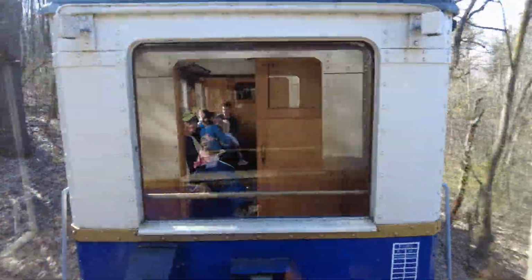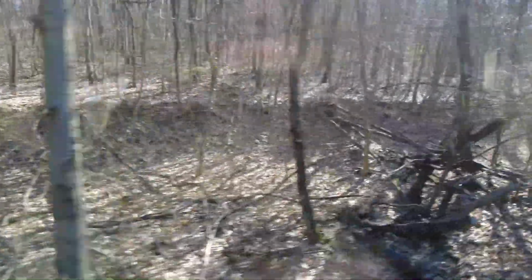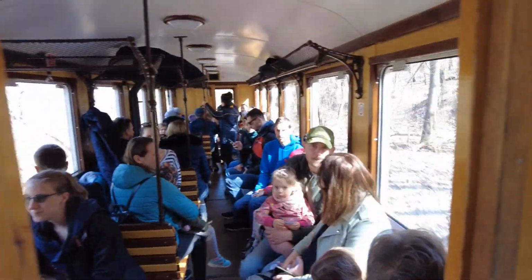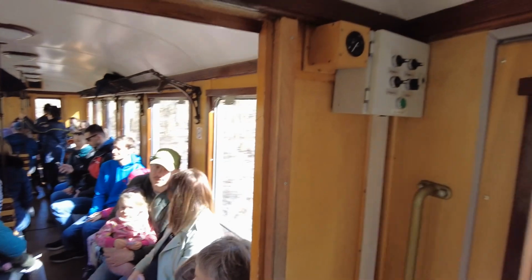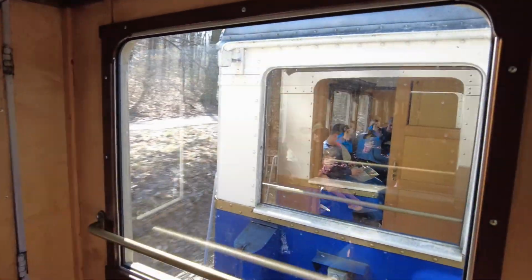And this is the other car in front of us, and it's not nearly as crowded as ours. And this is this way. And this is our group here. Amazing.